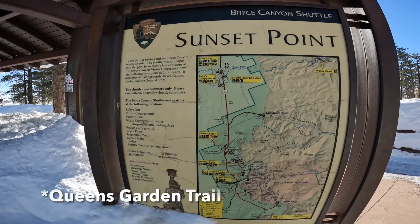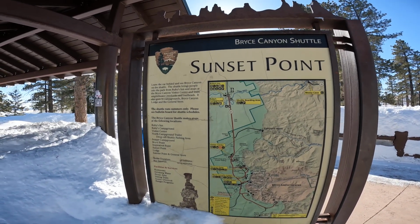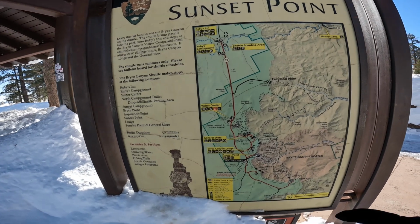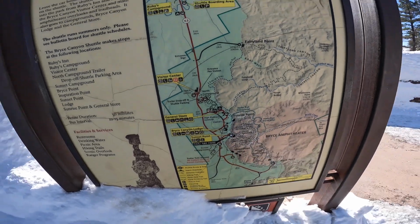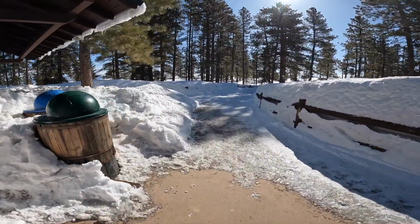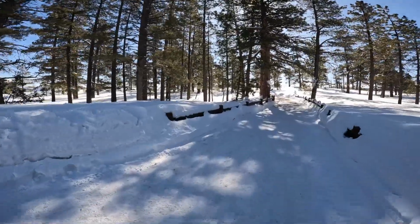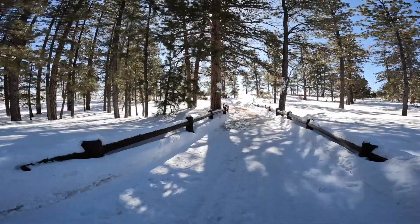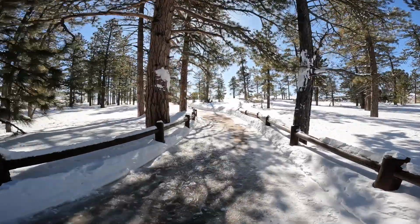Gardens Trail, if it's open. We're at Sunset Point. And Queen's Garden Trail is right here. This is the rim. So we'll see, depending on what the conditions are like. It's about 24 degrees out. And as you can see, they've got quite a bit of snow here.